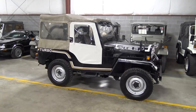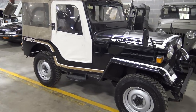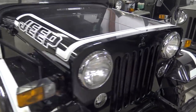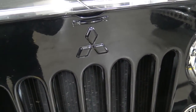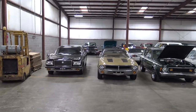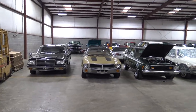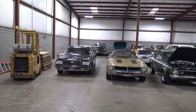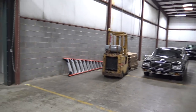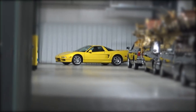Oh, here's a fun one. Check out this Jeep. So you see the turbo graphics on there. You get a little closer. Boom, Mitsubishi version. This is what it's like being in here. You're just looking around. So many things are catching your eye. Your eyes are darting around. You can't possibly take it in. It's sensory overload. You peek around and something like this just jumps out at you.